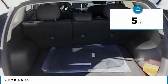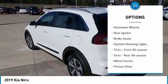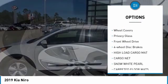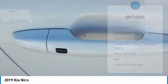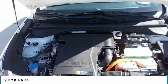This vehicle has less than 100 miles. Here are some of this vehicle's great options. Aluminum wheels, rear spoiler, brake assist, daytime running lights, front all season tires, rear all season tires, wheel covers, privacy glass, FWD, four-wheel disc brakes.